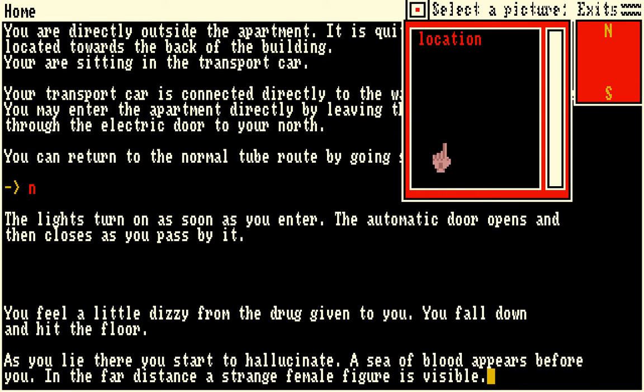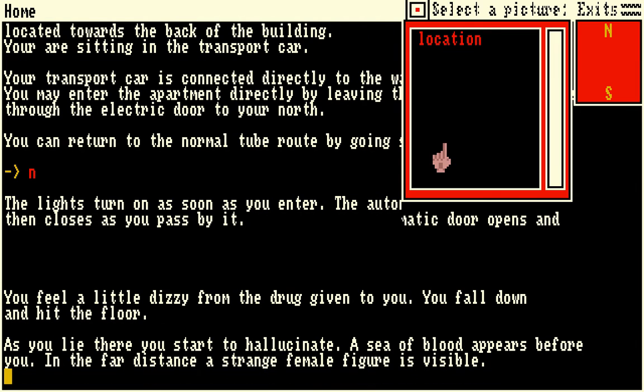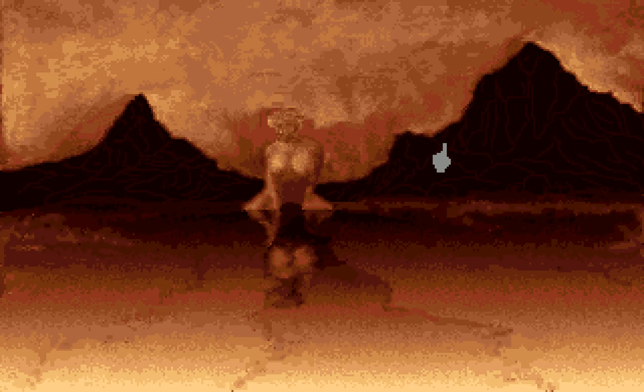As you lie there you start to hallucinate. A sea of blood appears before you. In the far distance a strange female figure is visible. You awaken with a pain to the left side of your head. That is where you were hit. You remember where you are and start to rise.